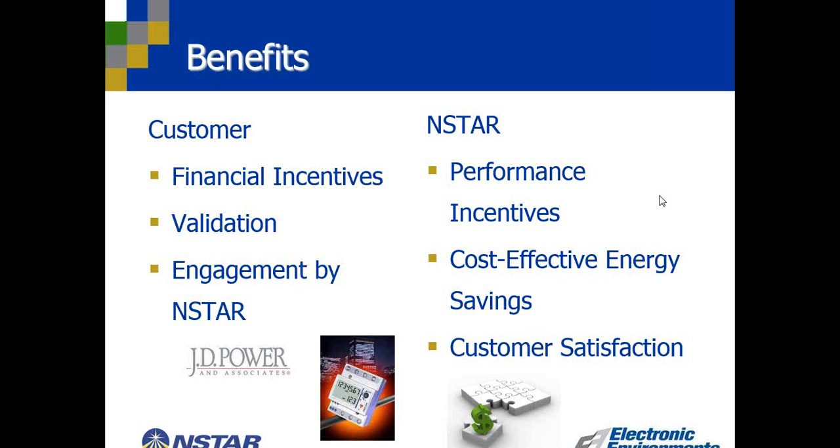A lot of folks who are new to our programs ask, well, why do you work with customers to reduce the product that drives revenues? Well, we receive performance incentives through our rate base. So our company has financial incentives to deliver savings. So that's one benefit. And we deliver cost-effective energy savings. I put that point in there to highlight that the project has to be attractive, it has to be viable, and we do screen projects to make sure that they're cost-effective.